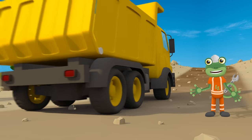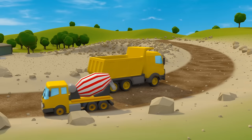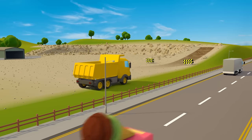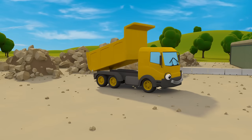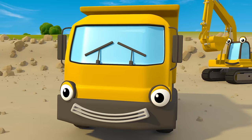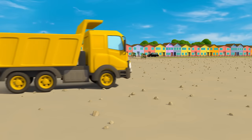Giant wheels so he won't get stuck when driving around the quarry. He's like no other lorry, Dylan the dumper truck. You won't see him on an ordinary road. He's far too big, he carries too much load. When he needs to dump it, his back lifts up to lump it. Dylan the dumper truck. Dylan, dumper truck. Oh yeah.